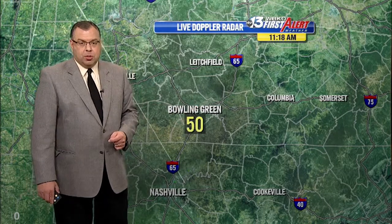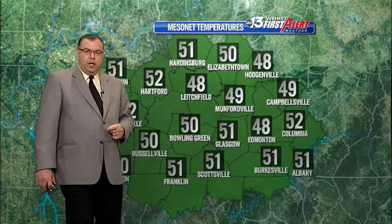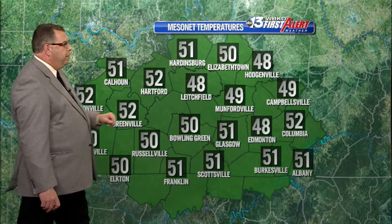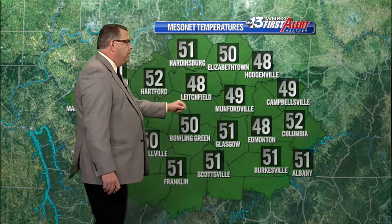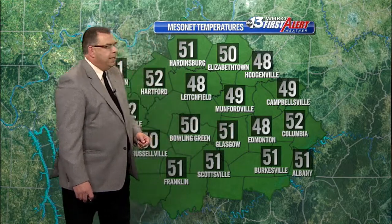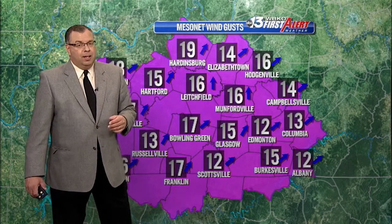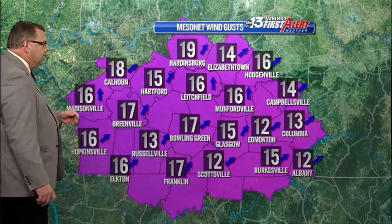Let's show you some temperatures right now, courtesy of the Kentucky Mesonet Network. Upper 40s to low 50s across the area. 48 Litchfield and Edmonton, 49 Campbellsville. There's 50 up in E-Town, 52 in Hartford, and back to Madisonville, Elkton 50, 51 in Scottsville, and 51 in Burkesville this morning. In Burkesville, you started out at the Mesonet site there around 18, 19 degrees this morning, and so you've recovered very nicely.